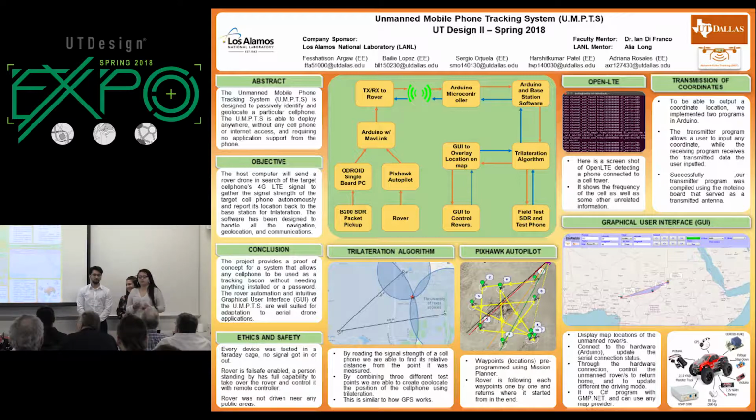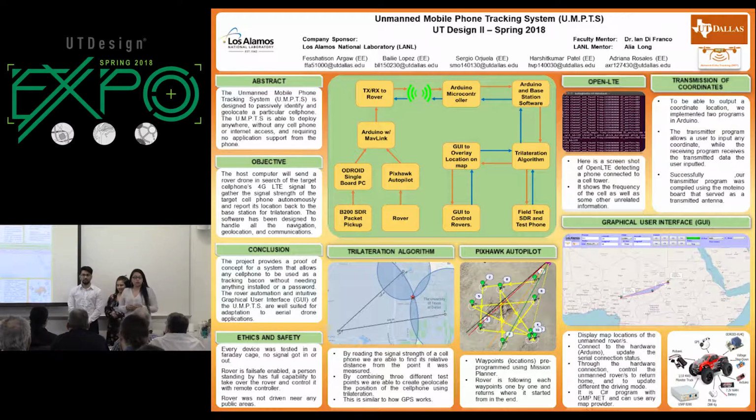For the communications part of our project, we wrote two codes in Arduino, a receiver and a transmitter code. The transmitter code allows the user to input a certain coordinate, while the receiving code receives the coordinate that the user input. Our system used a small piece of hardware called a Moteino RF69, which was connected to our Odroid mobile computer. So we made it easier to connect to the laptop, and the laptop is connected to the little rover car, which made it easy, accessible, and more effective and quick. And that was the communication part of the project.